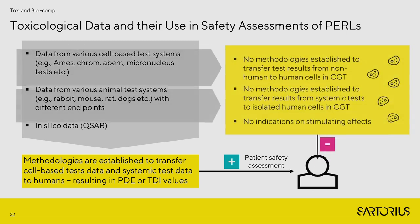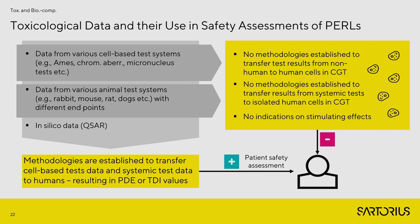This changes quite significantly if you think about the gene and cell therapy area, because today the toxicologists have no methodology established which allows them to transfer, for example, Ames tests to isolated human or non-human cells which are manipulated ex vivo. This just doesn't exist. And the other thing is there exists no data where you can say, okay, I have a rat study, and with that rat study I'm now evaluating what's going on in a T cell application. So this is something which doesn't exist.